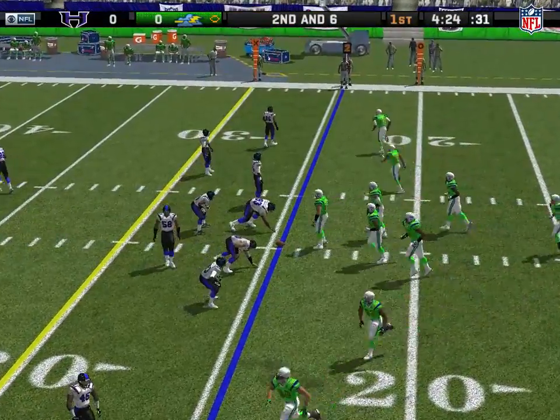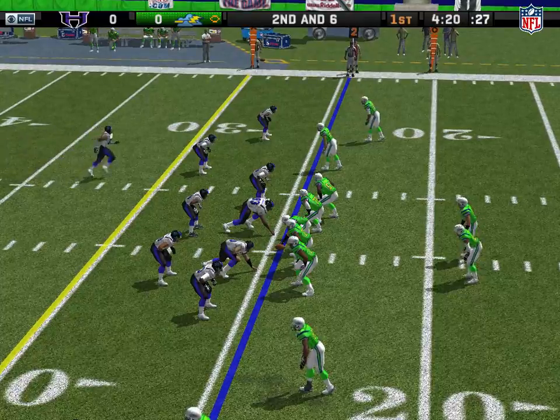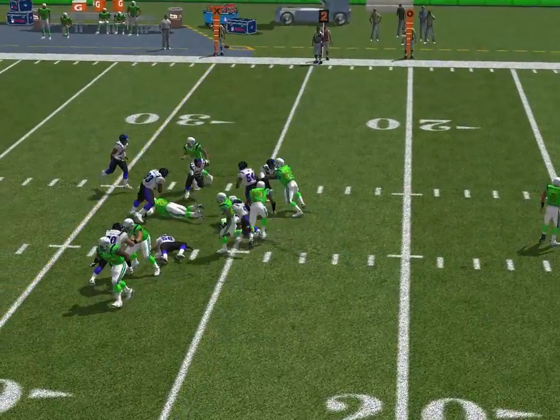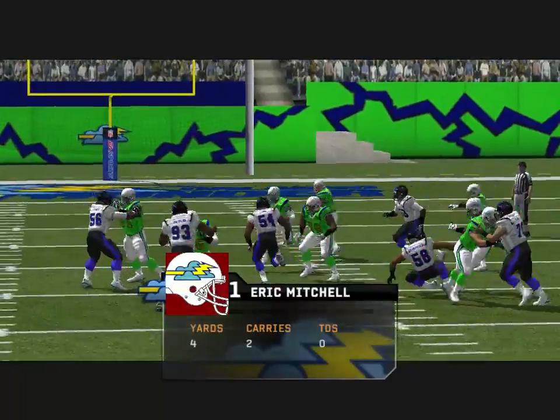Let's go now. Alert, 5-5. Set. Here we go. Hand off to the tailback. Butler is there for the tackle at the 25.